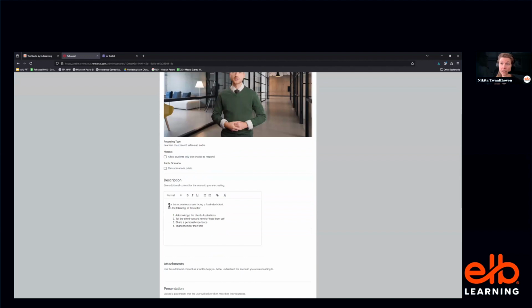If you look here in the scenario description, I have been very specific about the requirements that this learner should follow in their response to the simulation that I've given them. I gave a quick summary saying that it is a frustrated client, and I'm being very specific about doing the following things in this order. I want them to acknowledge the client's frustrations, tell the client that you're here to help them out, share a personal experience, and thank them for their time.